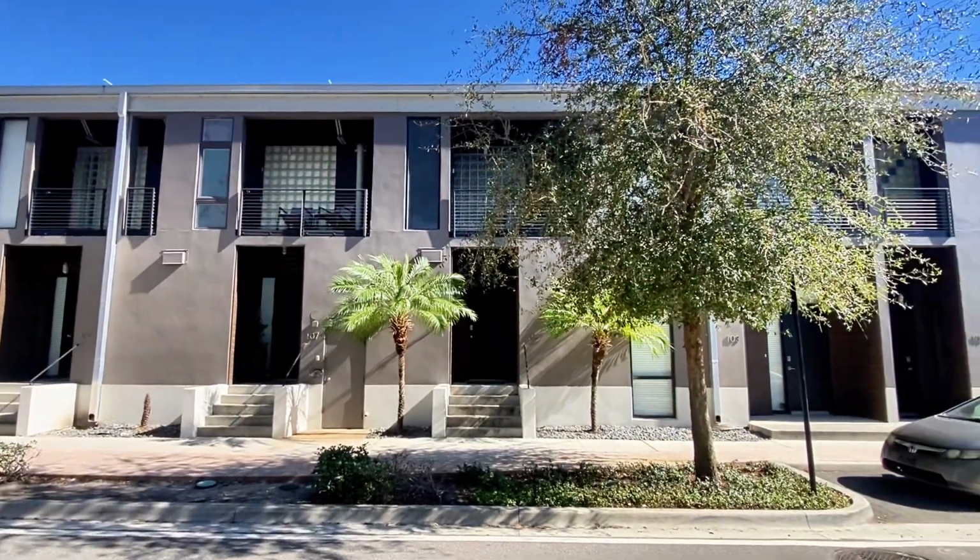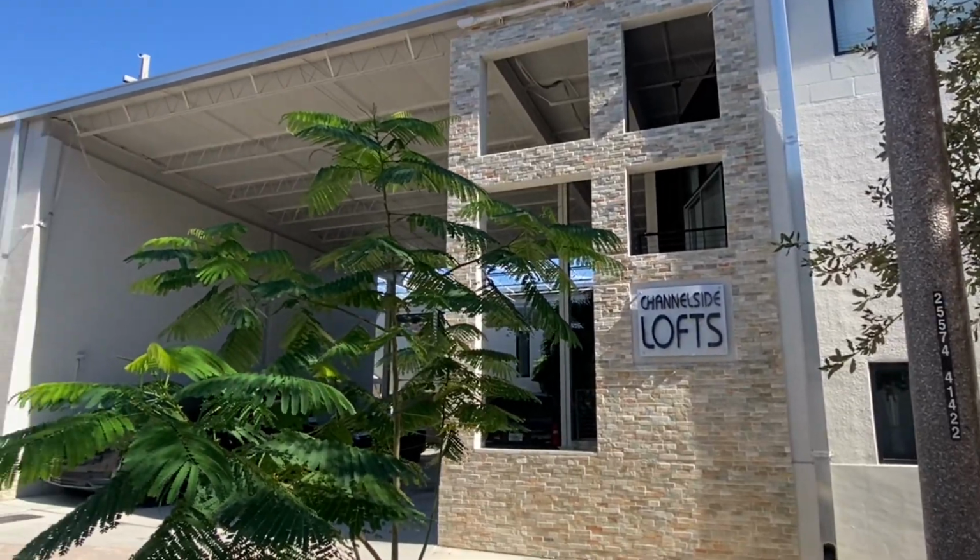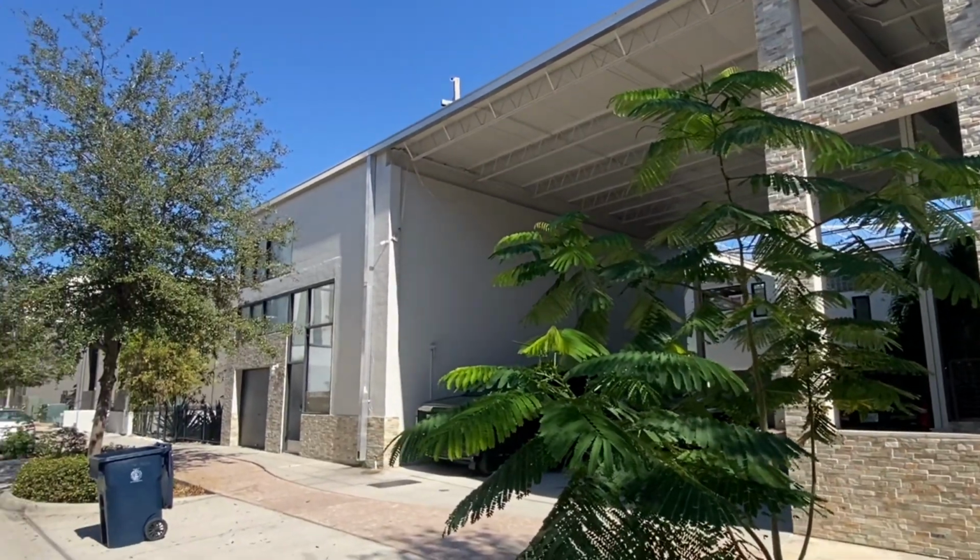Yeah, these Channelside Lofts are really beautiful. Real open floor plan. They're all two stories. And here is the parking lot for them just behind me. As you can see, very secure gate here. And we're getting into the second phase of the Channelside Lofts. There's actually one unit here that is for sale right now. But the second phase is really beautiful.